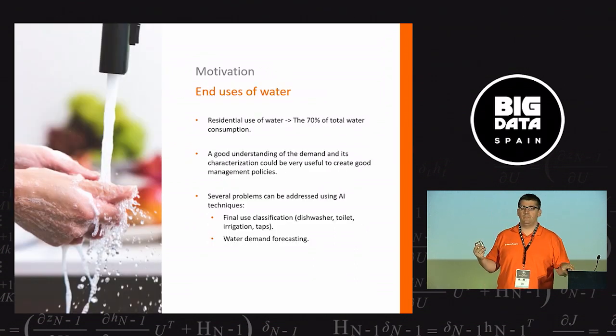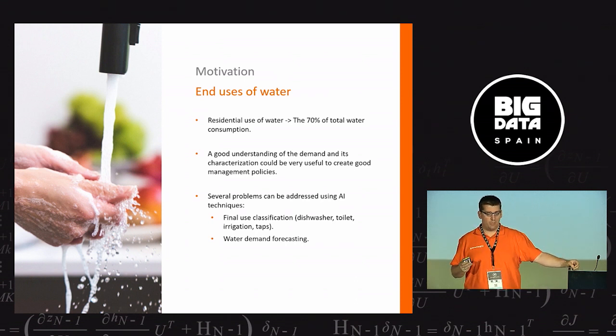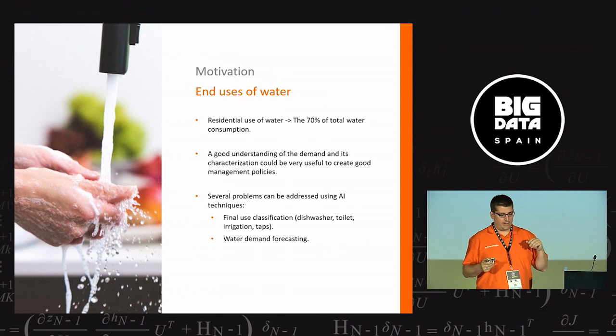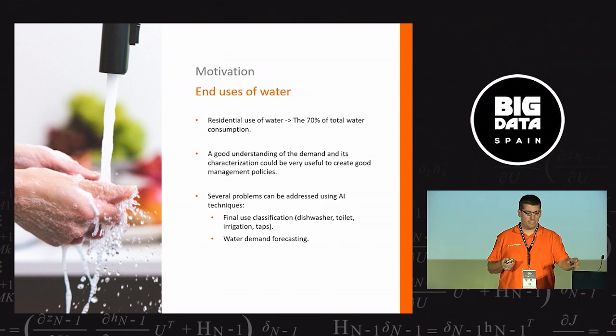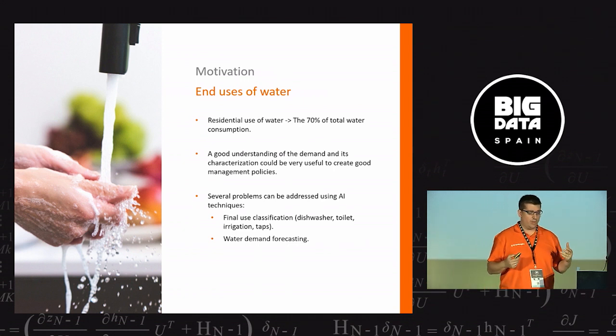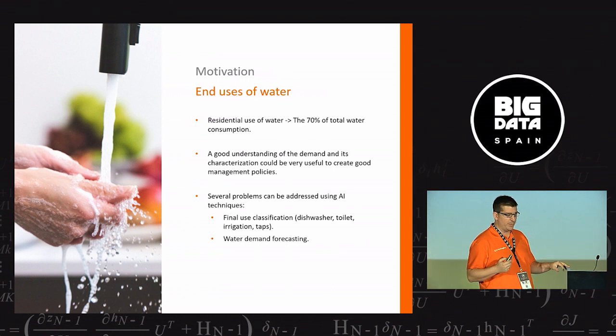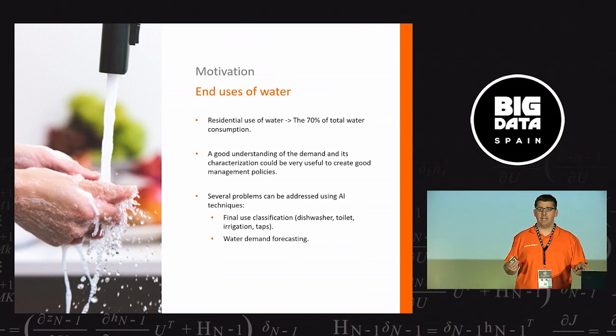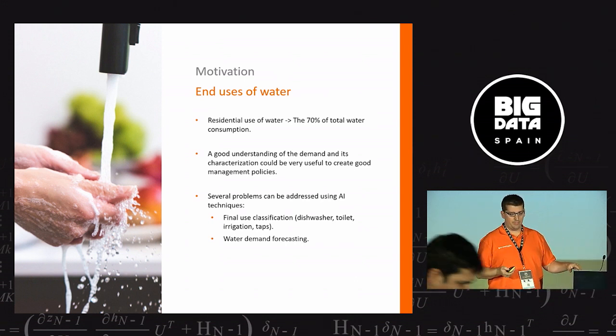To understand our demand, the residential use of water composes 70% of the total water consumption. A good understanding of this consumption and its internal details will improve our management policies. We can make use of many different artificial intelligence techniques to understand this problem.